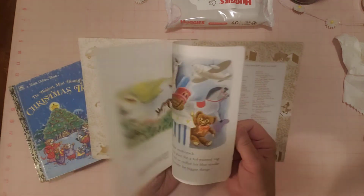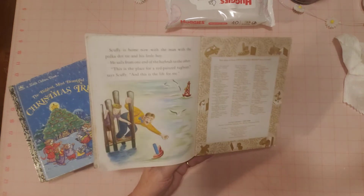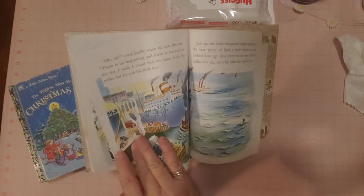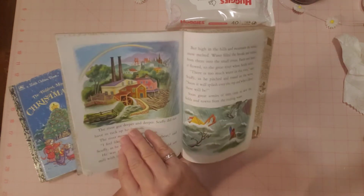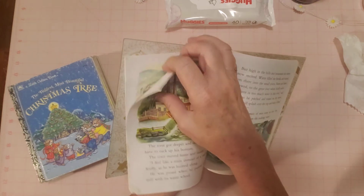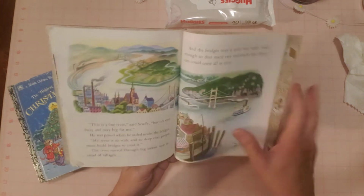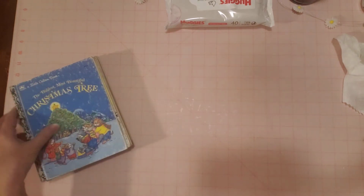This is Scuffy the Tugboat. And the pages look good here. See, it's hard. I'm not looking at every page, so there is a possibility I could miss something, but when there's that much writing, I hope I don't miss it, like that one that we just took out. But there you go. That's a good looking one.